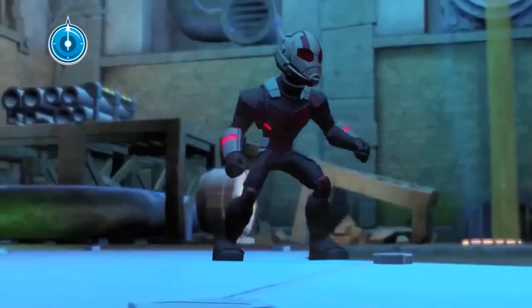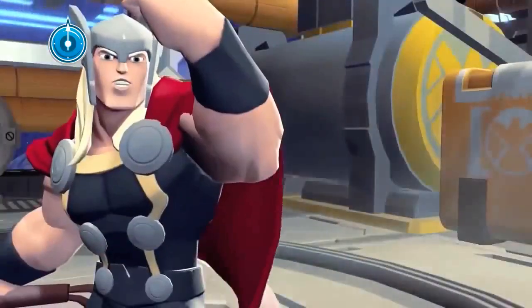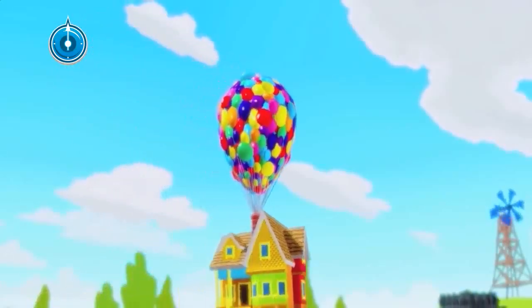With the recent reports that Disney Infinity will no longer be supported, don't let that prevent you from diving into one of the best toys-to-life options around. It's still one of the best kids games available.